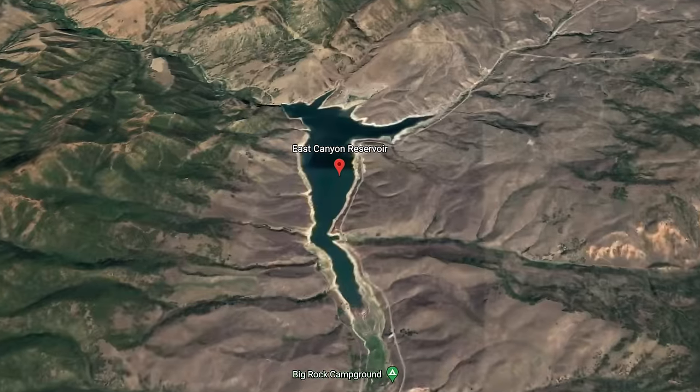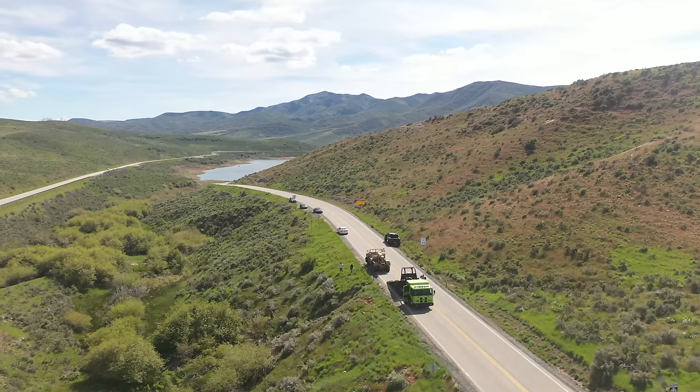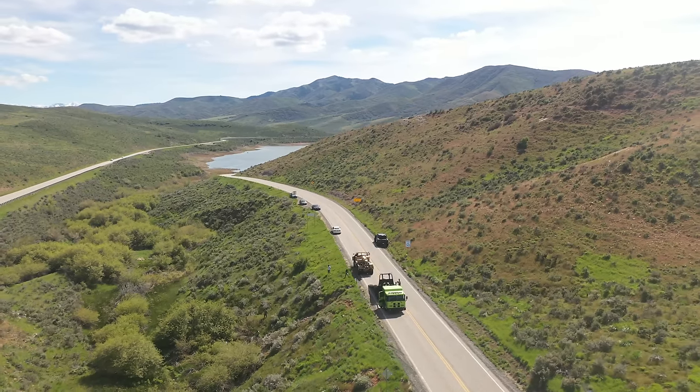It actually rolled up by the East Canyon Reservoir, the same place where we did the underwater recovery with Adventures with Purpose, where we found the Forerunner underwater that we brought to the surface and towed. So it's right there at the kind of the entrance to that lake. So it's gonna be an interesting one.